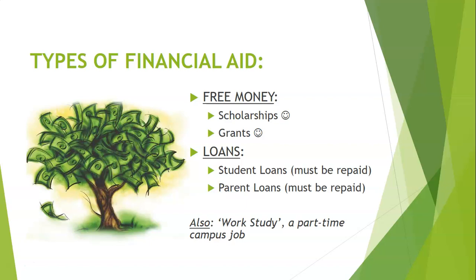I don't know if you've ever heard of that before, but work study at a college is a part-time campus job. And it's a bit of a misnomer because it has nothing to do with studying. It's basically a part-time job. And it's considered a form of financial aid because the earnings from your job are helped to alleviate some of your personal expenses.